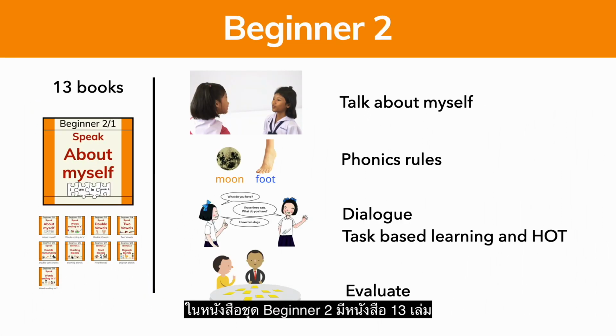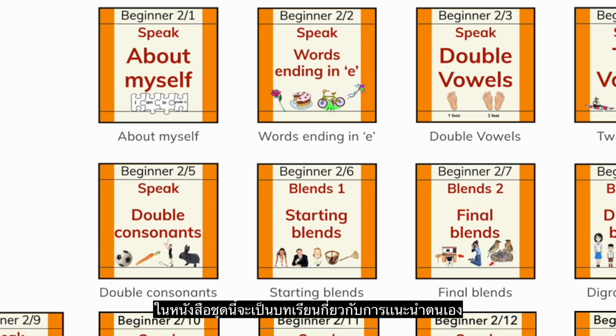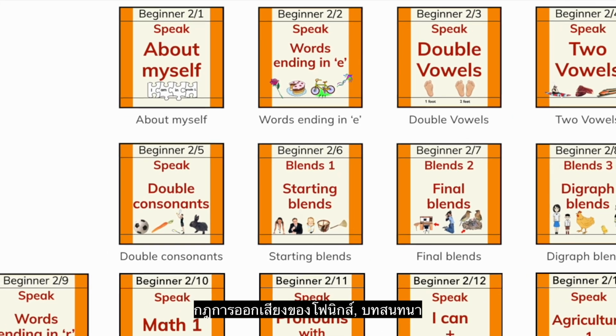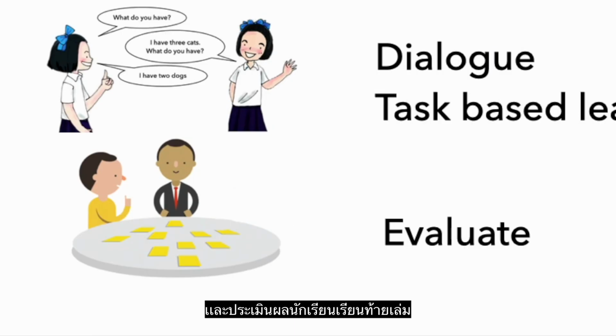In Beginner 2, there are 13 books. These books cover speaking about myself, phonics rules, dialogue, task-based learning and HOT, and of course, finally, evaluating the students.